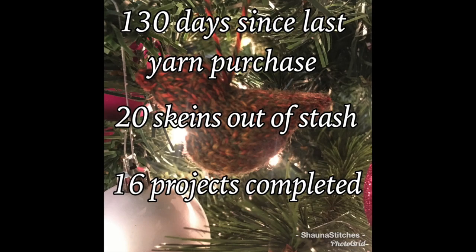In case you're wondering, or any of you are keeping track or even know about it, I have been on a yarn diet since August 8th, I think is the day, and self-imposed. If you saw my yarn stash, you know exactly why. And my stats on that right now, which I will post a picture of, it's been 130 days since I last bought any yarn. Does not include gift yarn.